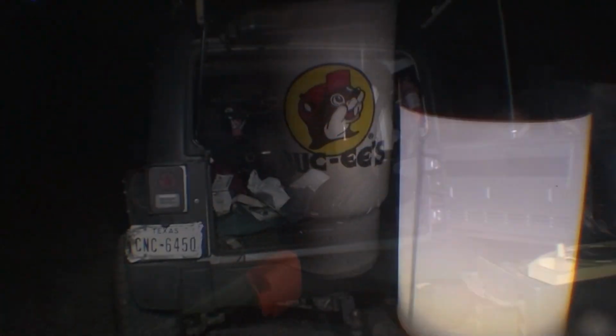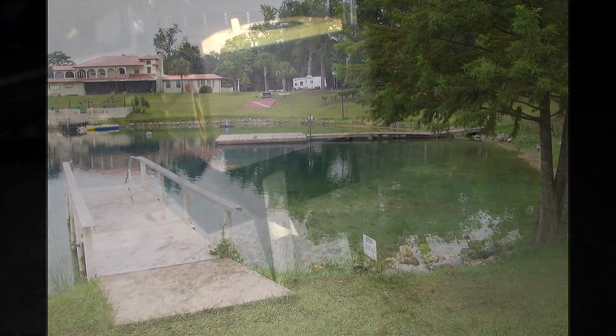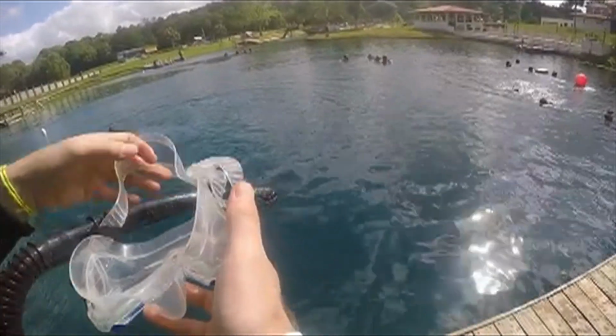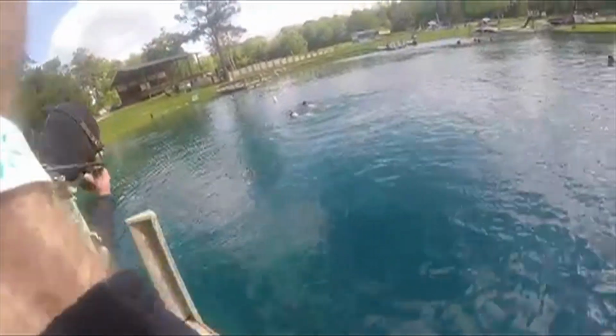Bob arrived around 6 o'clock and set up the campsite and video equipment. The next morning, we woke to a beautiful day, set our gear, and headed to the docks. After doing a safety check, we all got ready to get wet. Here we are, about to get into the water. And here we go.